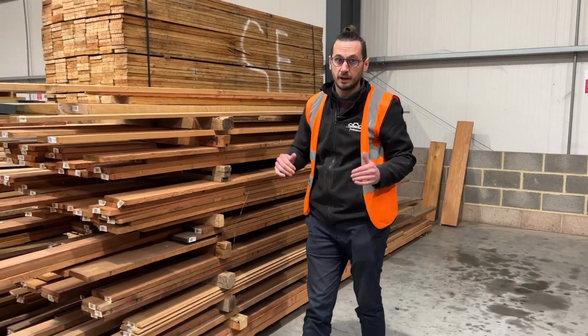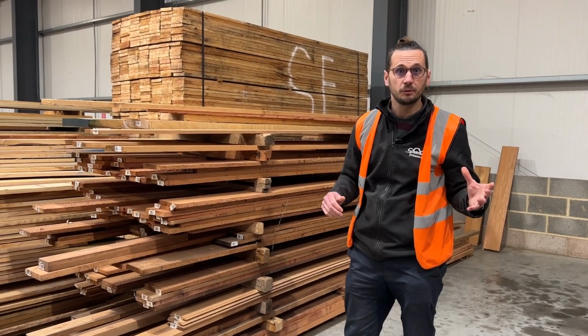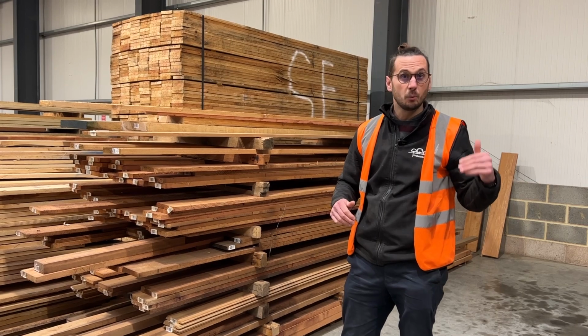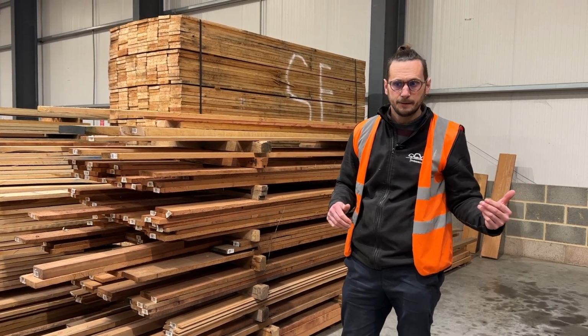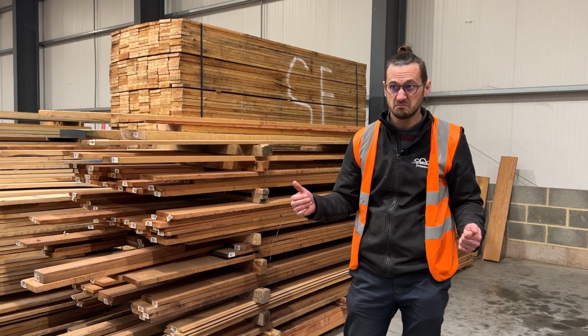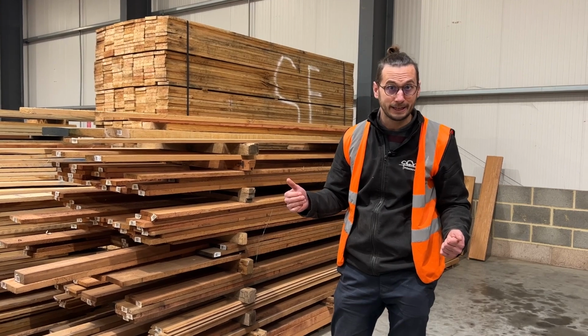So it's important to know then that the British cedar, even though it's perfectly fine for outdoor use, it's a lot cheaper, but it's softer and it won't last as long as the Canadian. Whereas the Canadian is a lot more durable, untreated. You can use that for a cladding project and it'll last for decades.